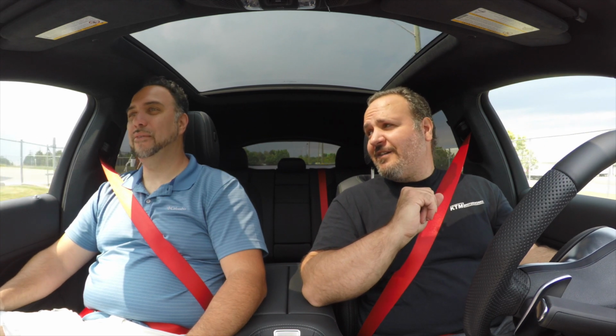But it has 285 front tires and 325 rears, if I read that right. Holy shit. That's a lot of tire. Even for all this power, that's a lot of tire. Can you imagine what they cost when you go to replace them? That's a lot of money. What else do you want to learn about this thing?